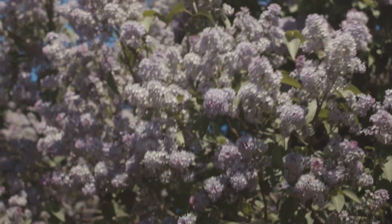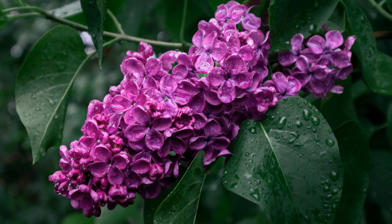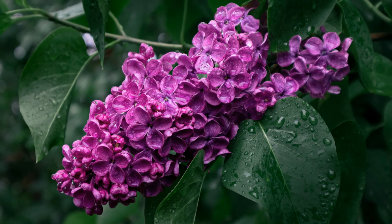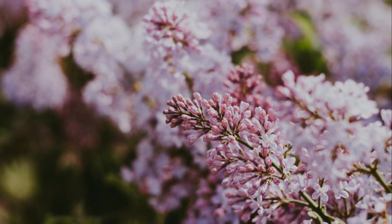They ask for so little from us, yet reward us so generously. Their resilience and longevity make them steadfast companions through the changing seasons of our lives. They are a testament to nature's simple, profound beauty.